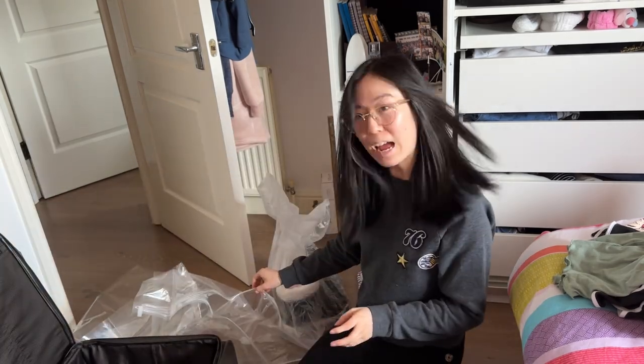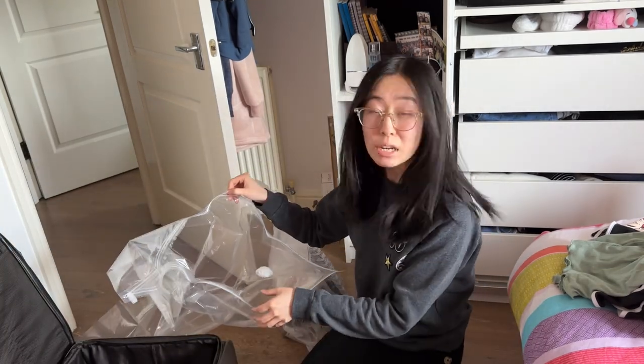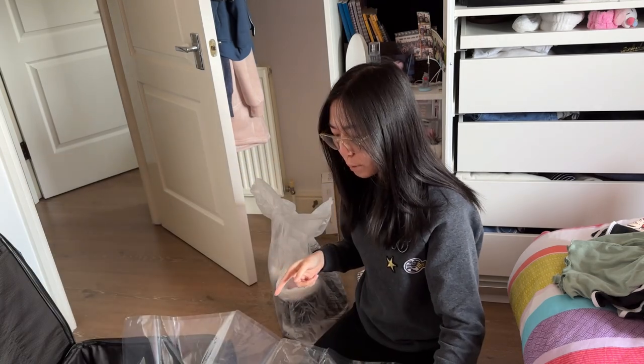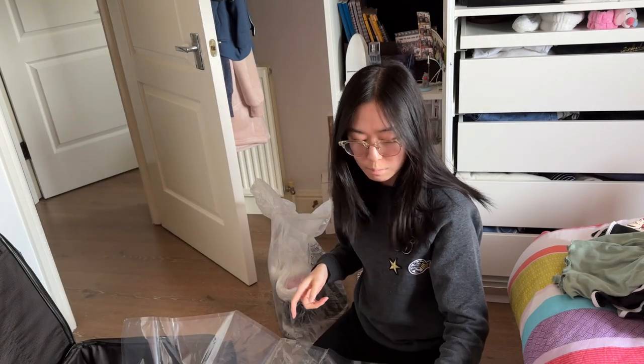Next thing, I have a very large vacuum storage bag which I'm going to put my 2 jackets in because they are pretty puffy.